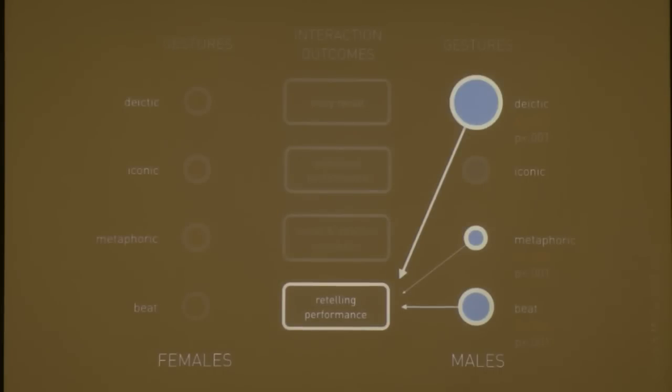When we go back to the literature on human gestures, we see that a lot of these things are consistent with what we see in that literature. We know that deictic gestures improve information recall. We know that beat gestures improve your perceptions as a speaker, as an effective speaker. So some of these things are consistent with the literature, but we also learn new things.